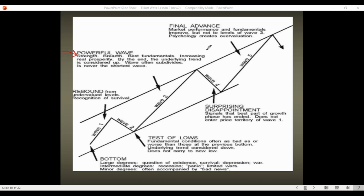Then that leads to wave 5. Wave 5 is the final advance. Market performance and fundamentals improve, but not to the level of wave 3. So, you say you're going to make 35 cents a share and you make 38 cents a share or something like that, or 40 cents a share. You're not doubling your earnings. The earnings growth isn't as strong as it was in wave 3, but it is improving again. It is starting to pick up again. Okay.